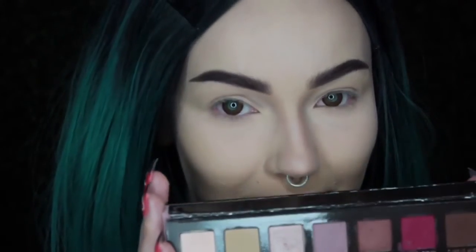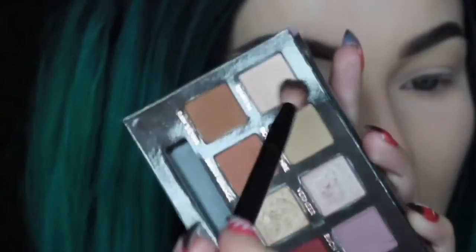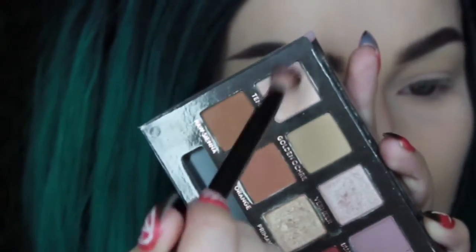For today's eye look, I am going to bust out my Modern Renaissance palette because I haven't used it in so long. And I was thinking about it and I miss it. First, I'm just gonna lay down a base of the shade Tempera with my NYX fluffy eyeshadow brush.